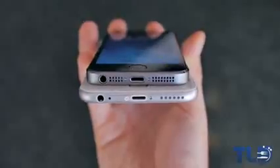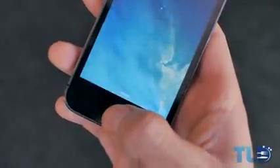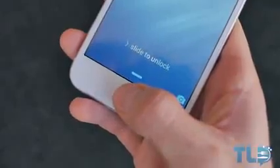Like I said previously, this is a fully functional device, but one big difference between this and the real upcoming iPhone 6 is there is no fingerprint Touch ID reader on this clone. So on this device, you are limited to swiping to unlock your phone.